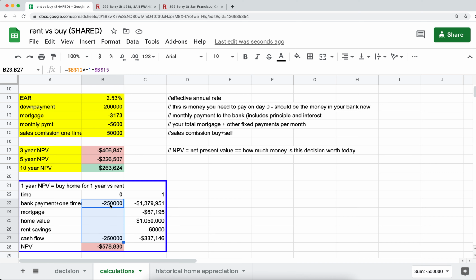Again, this changes if you were to say, hey, my sales commission doesn't get added to me as a buyer right now, it only gets added here. Yes, that'll change things. But let's assume for simplicity that your sales commission is already included in time 0, because that assumption will counter the fact that your HOA will increase, right? So let's assume that at year 0 you have to give $250,000. So your net cash outflow from your bank at year 0 is $250,000.